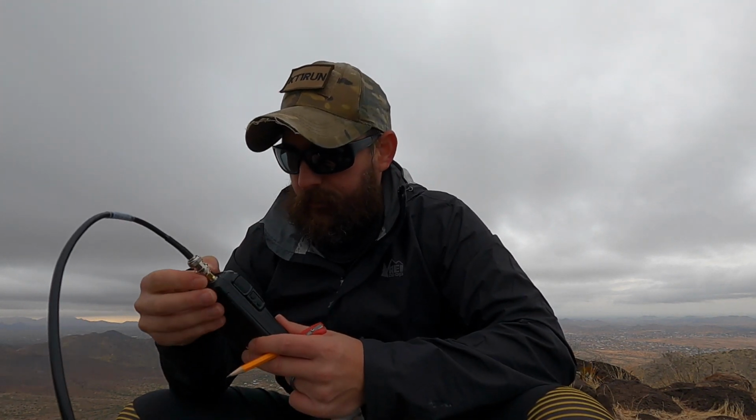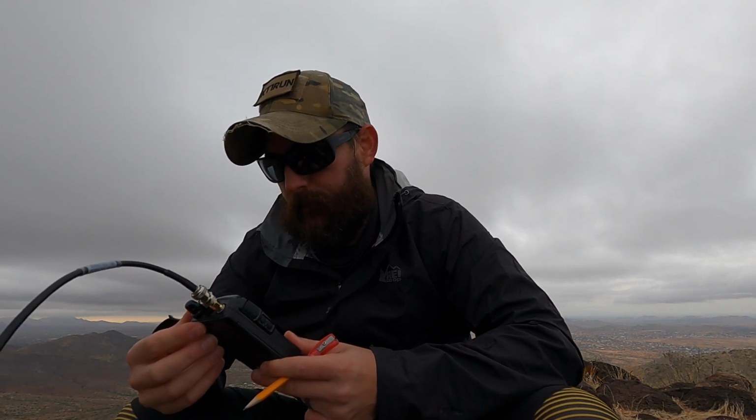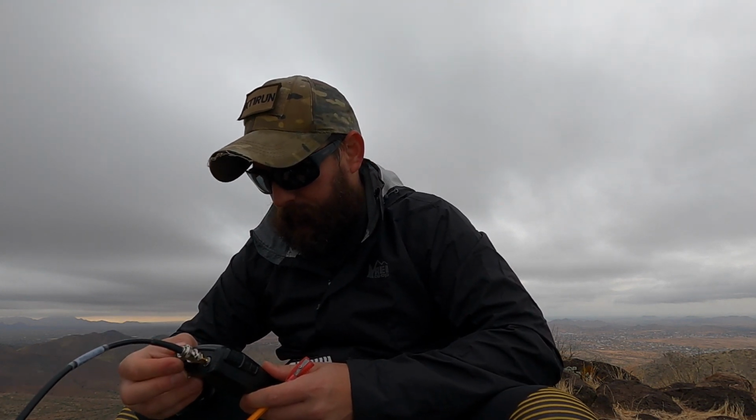KT1RUN, I'm on a peak. Yeah. Well, it's still the same problem. I got the computer, and it's got Logger 32 on it, but it doesn't read the 223 rig or the FM rig.